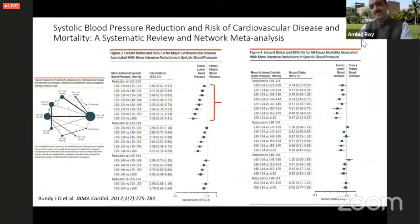So how are these targets being set? These are based on several studies, again, such studies are available. This is a network meta-analysis which has compared reduction of blood pressure to different targets.